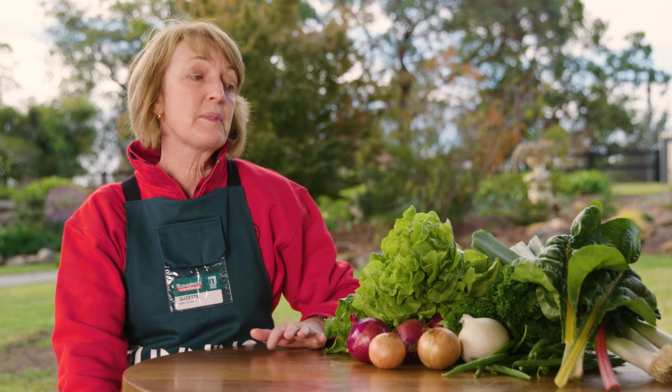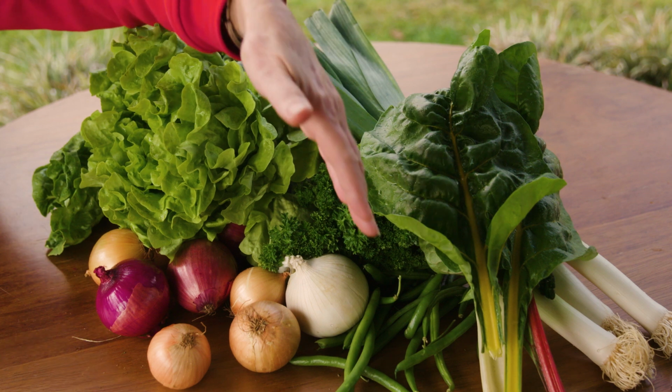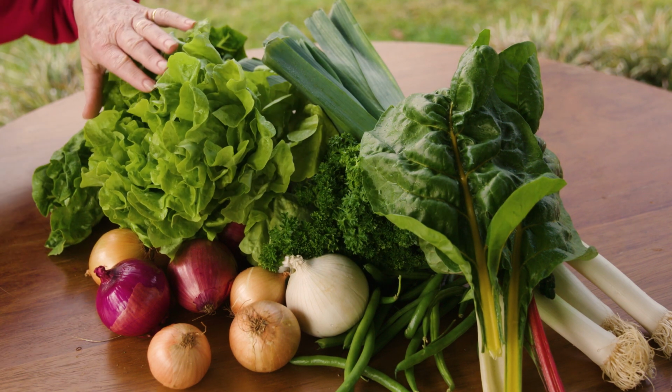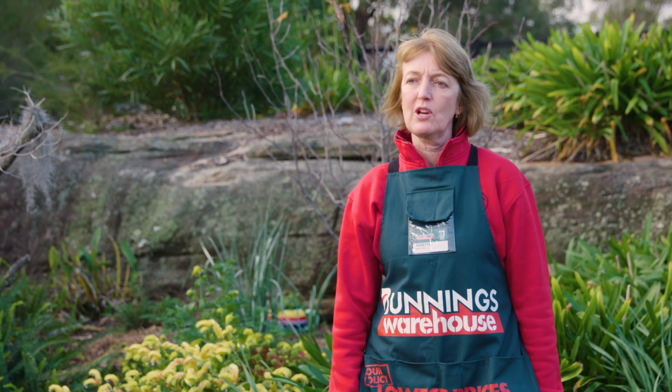So in our gardens in September, we should be harvesting silver beet, leek, parsley, beans, onions and a huge variety of lettuce. Spring's a great time to be in your garden.